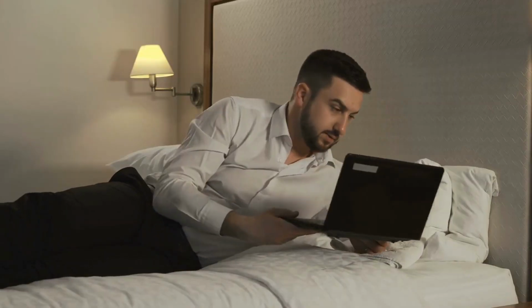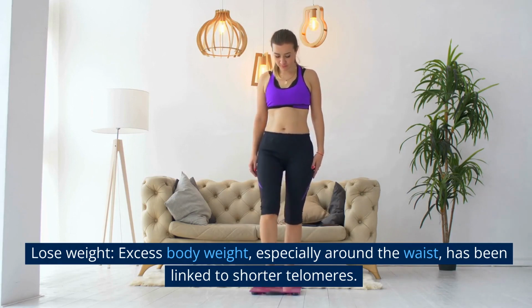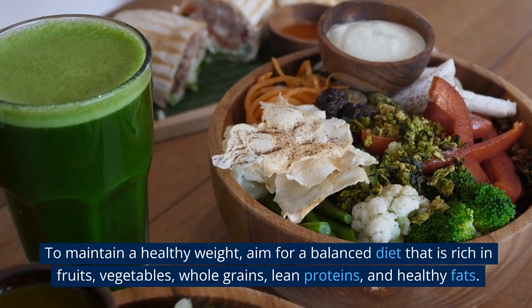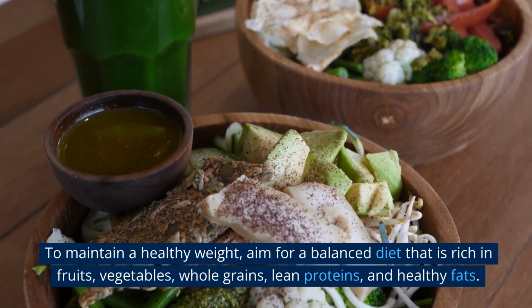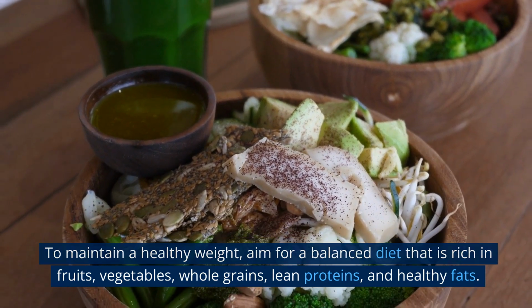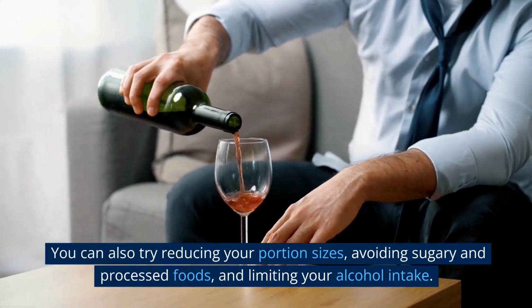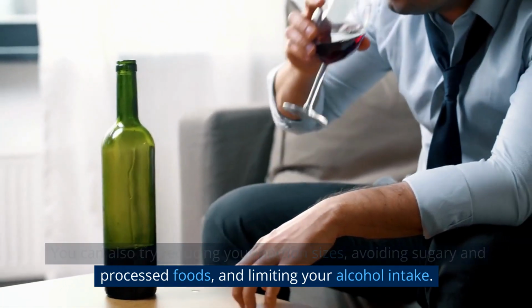Number 5. Lose weight. Excess body weight, especially around the waist, has been linked to shorter telomeres. To maintain a healthy weight, aim for a balanced diet that is rich in fruits, vegetables, whole grains, lean proteins, and healthy fats. You can also try reducing your portion sizes, avoiding sugary and processed foods, and limiting your alcohol intake.